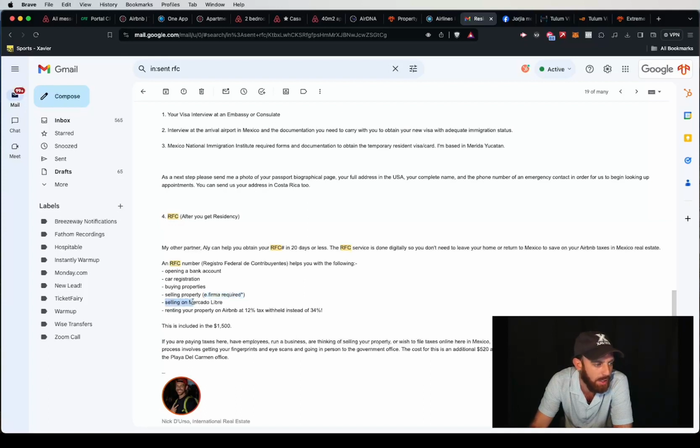If you ever wanted to sell on Mercado Libre, which is like Amazon here, or rent your property on Airbnb, which is going to allow you to save the 64% and reduce it from 36 or 34% down to 12%. This is all included in the $1,500. If you want to get permanent residency, that's a different discussion. You would have to reach out to me. We'll speak, and you'll have to go to Denver, Colorado to get that.